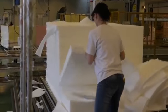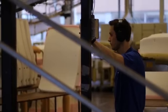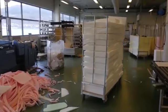A dye is added to the block foam to distinguish between the 4 different qualities. The blocks come direct from curing to the cutting machines. They are computer controlled and cut the parts out according to pre-programmed templates. At Stressless, a construction has been developed to reuse much of the cut foam.